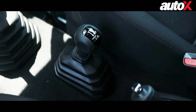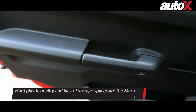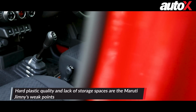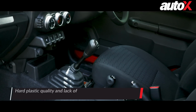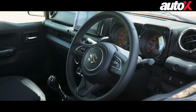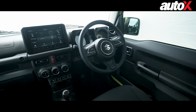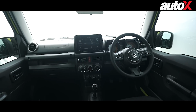And I do think there are a couple of shortcomings in the Jimny. One, some of the plastics could be better. Two, the storage space. For instance, there's no way that you can store a water bottle anywhere in this cabin. And I think that is a bit of a compromise that you have to contend with. Overall though, I still think it has that utilitarian look, which looks great. It's basic, but it's meant to be basic, but it's got all the features that you really want.